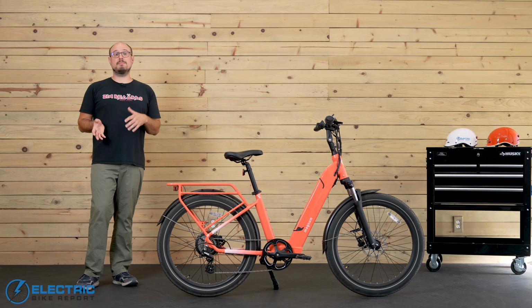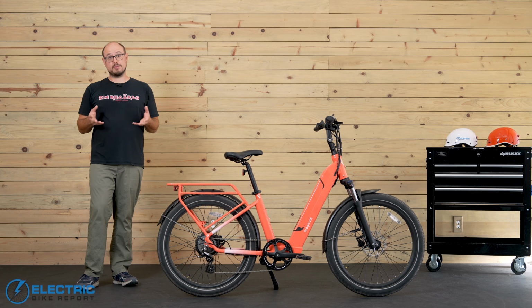Again, critique aside, the ride quality here was really great, and the personality of this bike was pretty fun and refreshing.